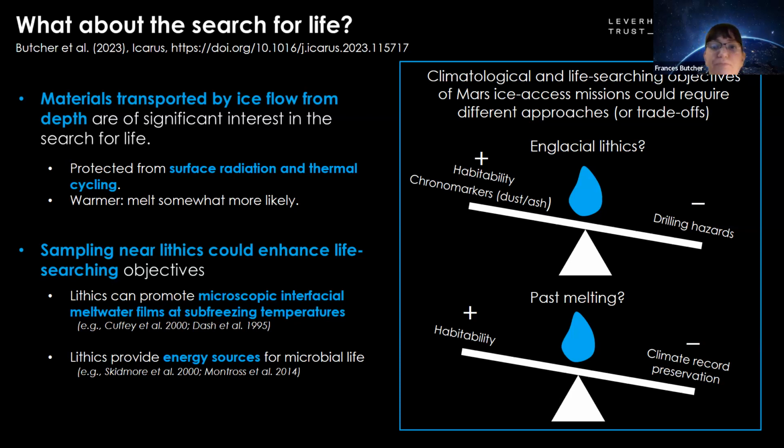And this is a really interesting problem. So there's a couple of examples here. I've just explained that lithics, good for habitability, and even in ice cores, like they can serve as chronomarkers and provide interesting environmental records for volcanic activity and things like that. Also could provide things like drilling hazards. There's also things like melting. So if melting has occurred, this is a plus for habitability. We probably want to follow the water. However, if you melt a glacier, you melt the climate record within it. So that's a negative for climate record preservation. So there's going to be some interesting trade-offs that are going to have to occur, or even thinking about multiple different approaches and potentially different sampling sites for these mission aims.